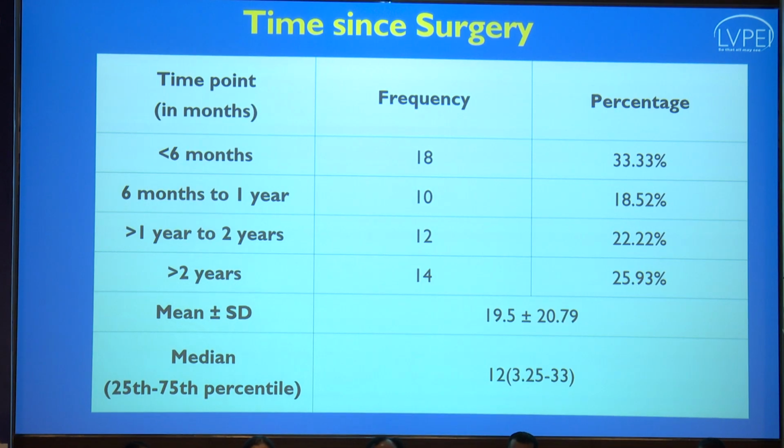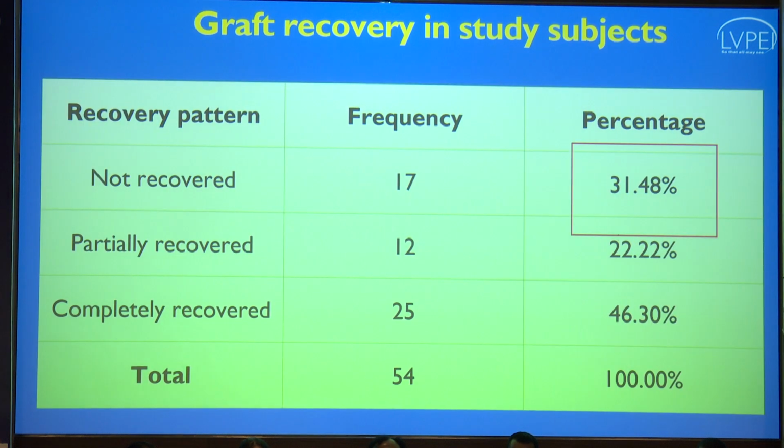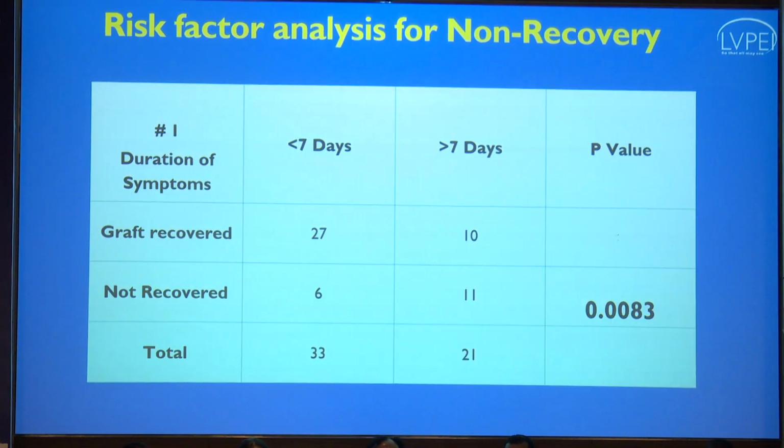As for the time since surgery, most of our patients presented with DSAEK graft rejection within 6 months to 1 year. Now the graft recovery in our study subjects: about 31.48% of patients did not recover, 46.3% of patients recovered completely, and there was partial recovery in 22% of the patients.